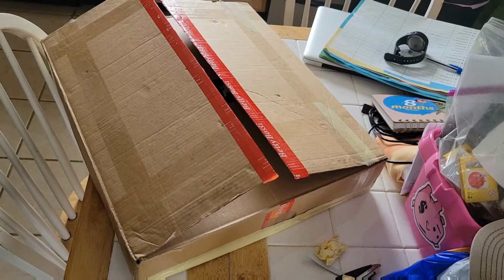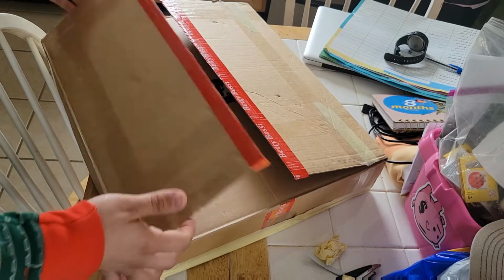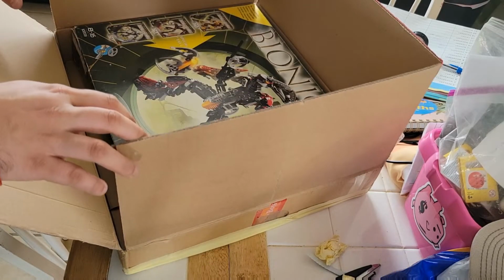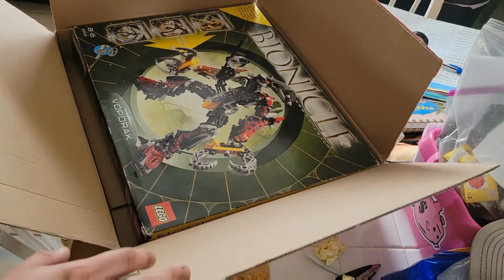But everything in here seems like it's shipshape. I've already opened it up. I know what it is. You're about to find out. But this one means a lot to me. I don't normally pick up the boxes for these, but I still wanted to get this one nonetheless.